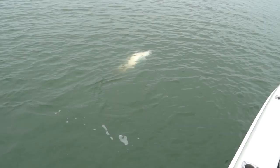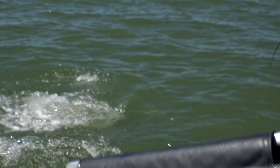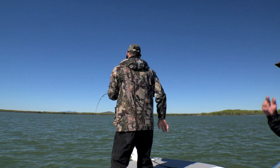Here it is, big flash. Let me know when you're ready, mate. Big flash, here it is. Woo! What do you reckon? She's a nice one. High 90s. I don't think it's a metre, though. Yeah, that's it.